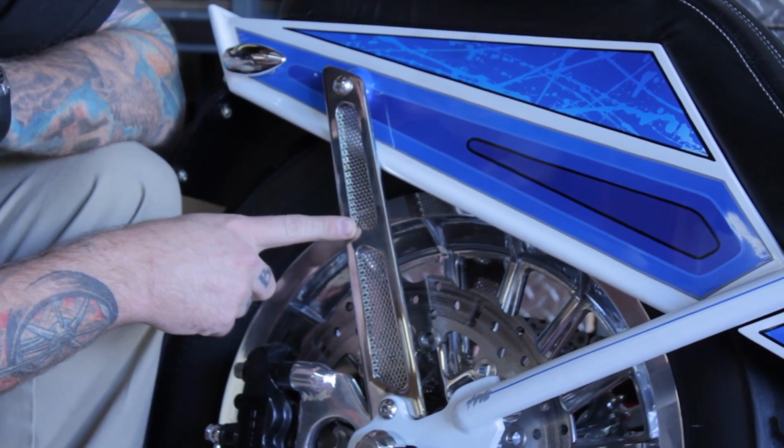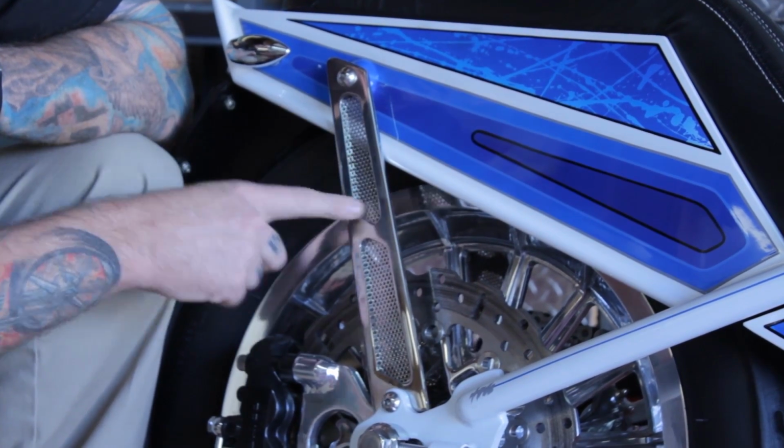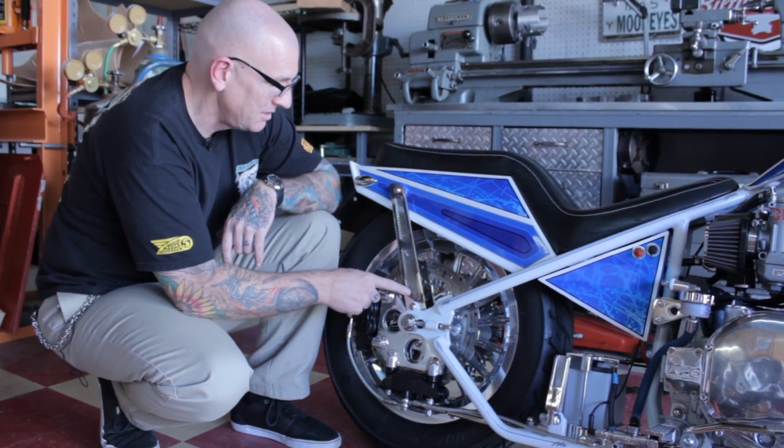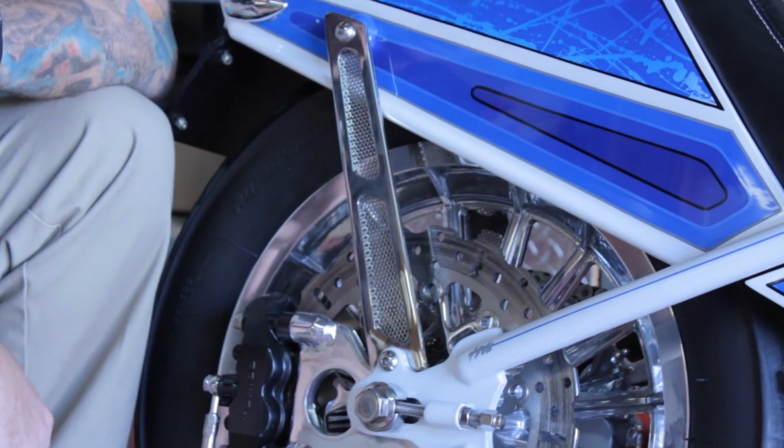Struts I came up with, they're stainless. I just didn't have a way to do the cutout, so I took the pieces down to my buddy's shop, Spitfire. Paul again saved me, with a mill, and he cut the holes for me so that I could put the stainless steel screen behind it.